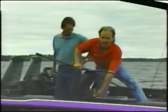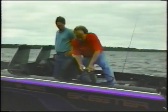And some of the other advantages of using a crankbait is that you get a lot more fishing time in. You're not always messing with live bait. There's certain areas that you go to where live bait is illegal or hard to get, or you run out of it. With a crankbait, you can fish it anywhere at any time.